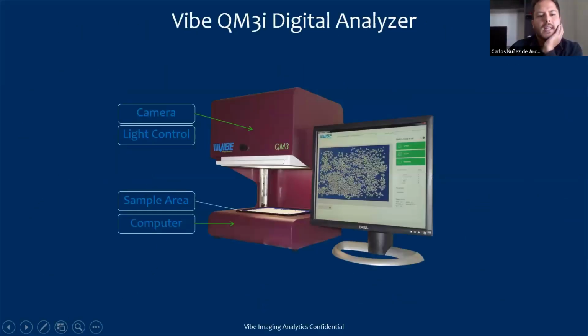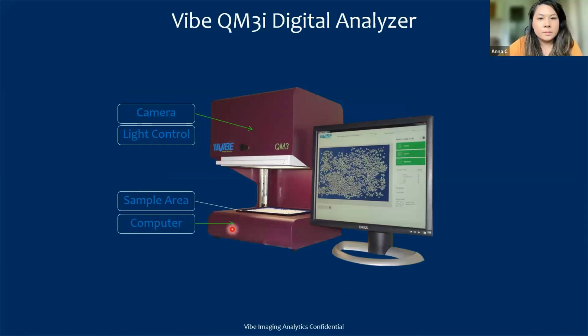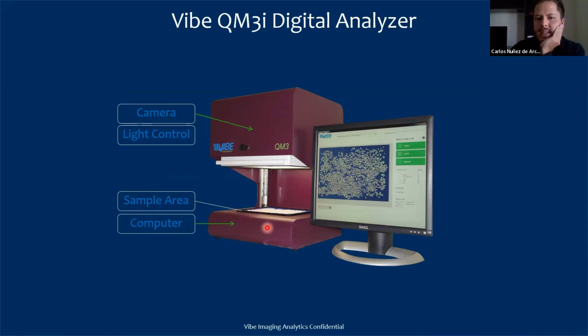So this is it. It's very small, like a computer, desk-sized. Basically you have the computer on the bottom. Here you have a sample area, where you put the samples of seeds, hearts, fiber, whatever you want. And this is light control.